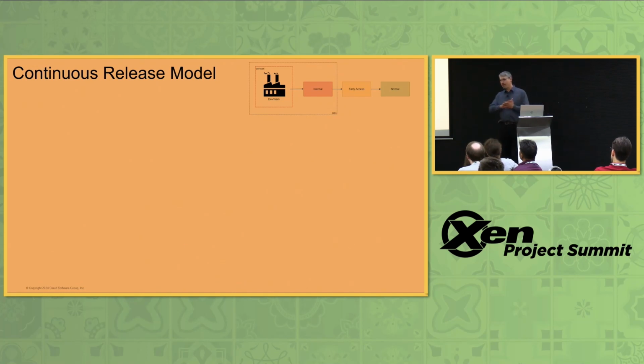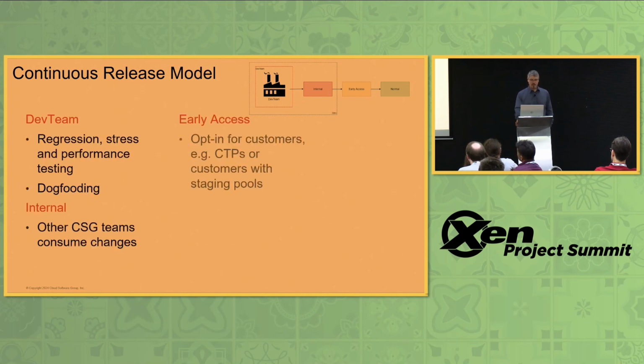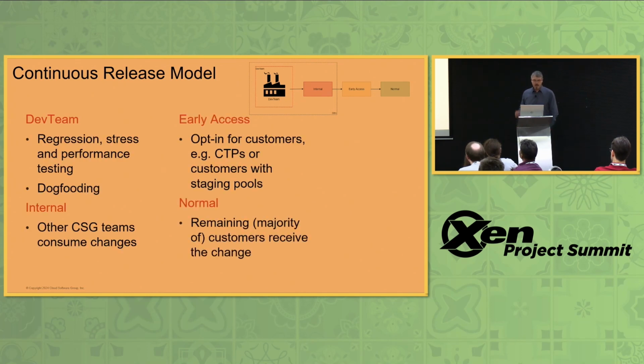So this is an ability for us to actually push data out to our customers much more quickly. So effectively, this is a pipeline, our release pipeline. We have got processes ahead of this, but this is the release side of it. Once we've done the testing and we're happy with that, it can go out. We have several stages that it goes through, and in each stage, there's additional testing that happens before it goes out. So dev team is our internal.